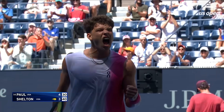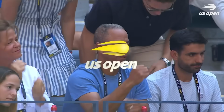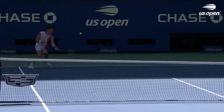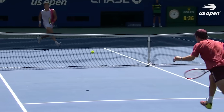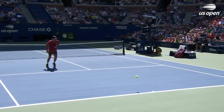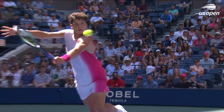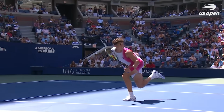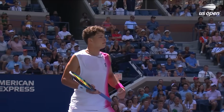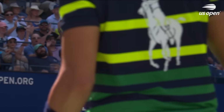Oh, it's brilliant. And again, those instincts at the nets. It's how you play after the drop shot that's as important as the drop shot itself. See that speed of Tommy. It was a good drop shot, by the way, from Ben Shelton out there. Just blazing speed coming forward from Paul, but couldn't recover on the lob volley.